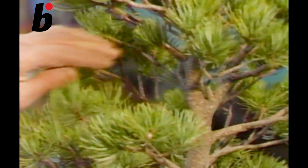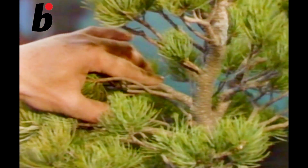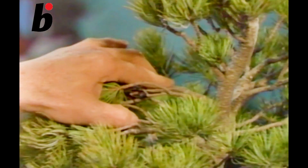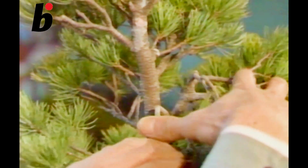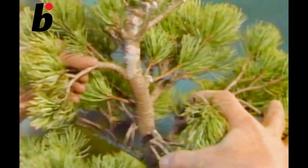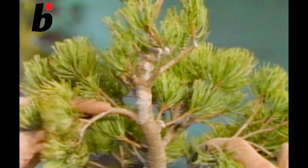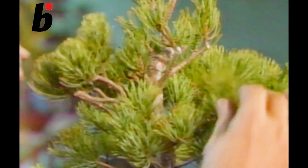These small branches around here are also unnecessary, so I will remove these. So when you remove branches, you must think about the shape of the tree and also the balance of the remaining branches. Sometimes branches run parallel to each other, so you could remove one of these.